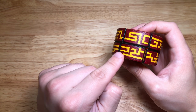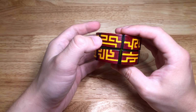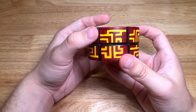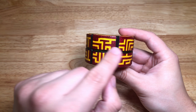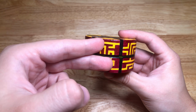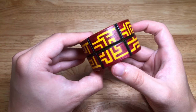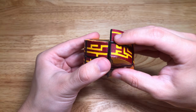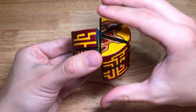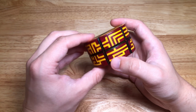No, no, no, maybe. Let's bring it over first and double check. Okay, so this does look promising because the 2 need to be on this side and the 1 needs to be on this side. And obviously when you switch these pieces around like this, it's going to flip them. So that's gonna go right there. So let's do the algorithm onto these two pieces. Okay, I think we have one layer.